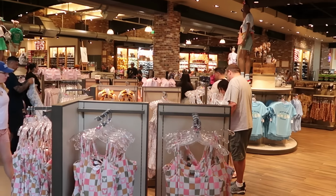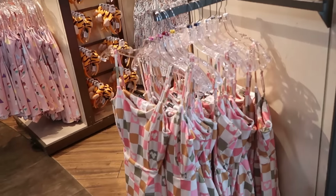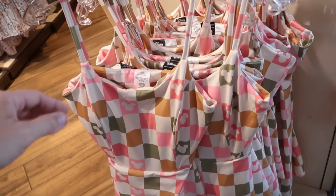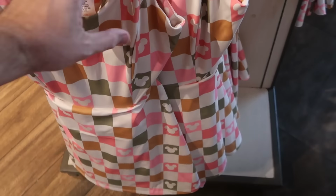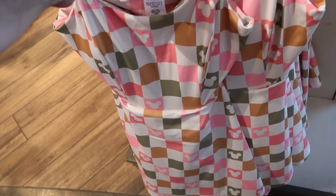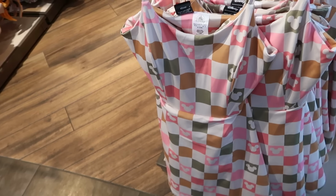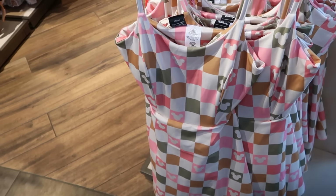Let's head a little bit further inside the World of Disney though and see what else new we can find here. It does look like they are putting out some brand new women's dresses, part of the new Disney Her Universe collection with this checkerboard design and then all of the Mickeys. These are $65 a piece, but a very nice material for summertime in Central Florida.